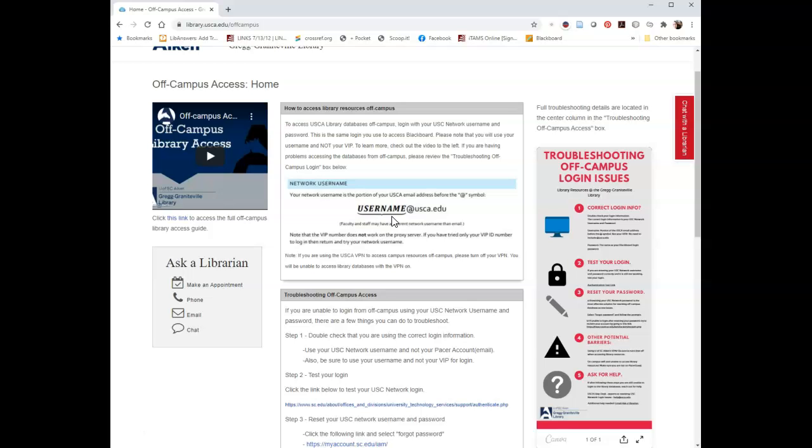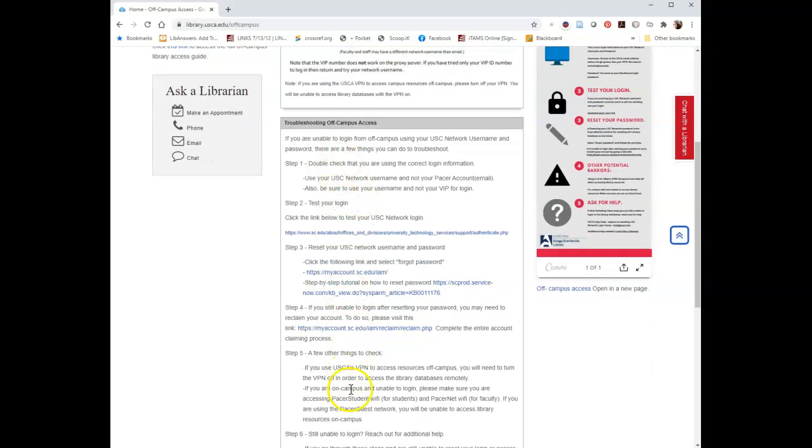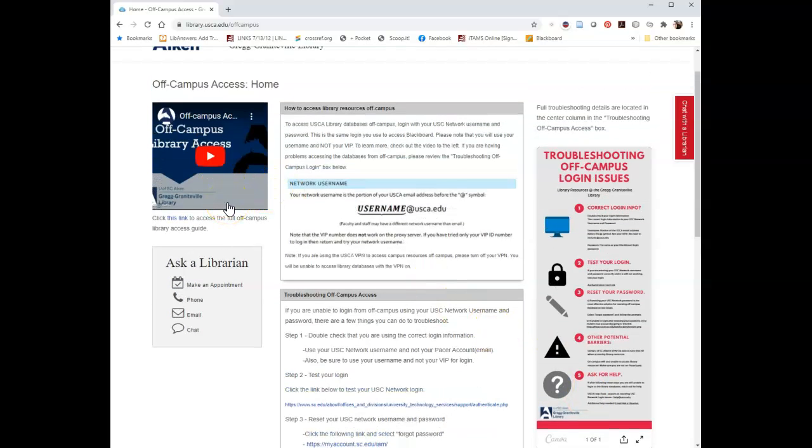Now, I strongly encourage you to try this as soon as possible. Okay, the next time you're at home and you're on your computer, go ahead and try logging into the library's databases. If it does not work, come back to this page. We have troubleshooting off-campus access. We have it presented in 3 different ways. We have it written out, we have a nice infographic on the right, and then we've got a video on the left. These are to walk you through the troubleshooting steps to get your credentials to work with the library's resources.